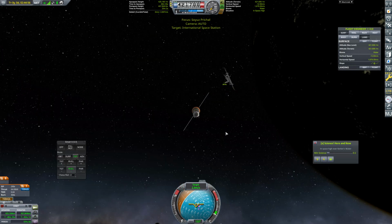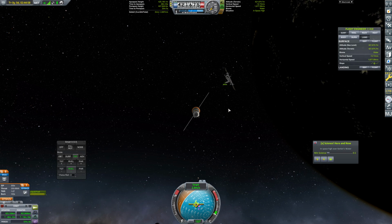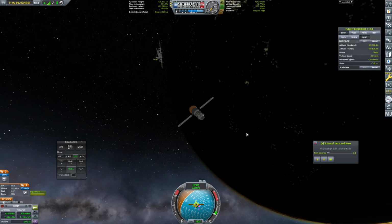I suspect. However, it is time to put a cut in here, so I'm going to go ahead and do that, and next episode, we'll get this thing docked up, and we're probably going to send up our Soyuz to finish up this module over here and get this all attached up. We'll definitely need somebody here to do some Kerbal construction, which is fine.